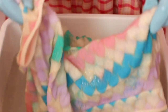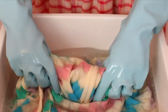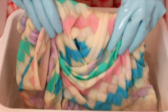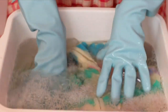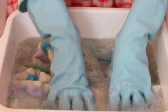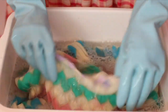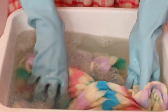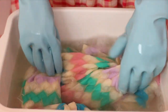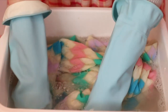I think that a lot of people think hand washing is hard, or that it's going to be super labor intensive. It's not. I mean, this is how I do it. I just put the piece of clothing in with the detergent and the water, and I just kind of move it around a whole bunch. I'm not really gonna scrub this with any tools.